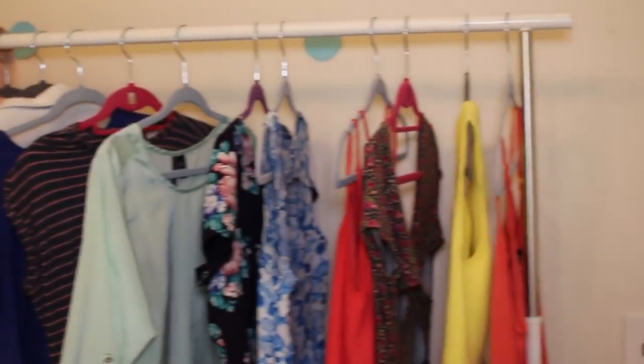So one of my favorite ways to keep my room looking organized is by having a clothing rack. Now I love this for a couple of reasons. One, if you have a smaller closet, which a lot of smaller rooms do, it's great because you have some extra storage for all of your clothes.